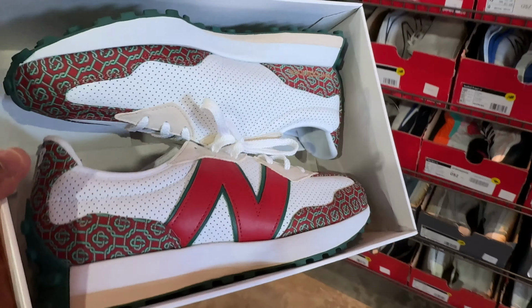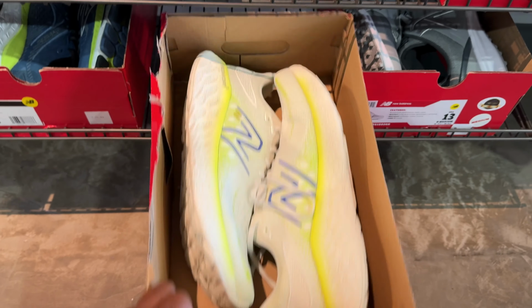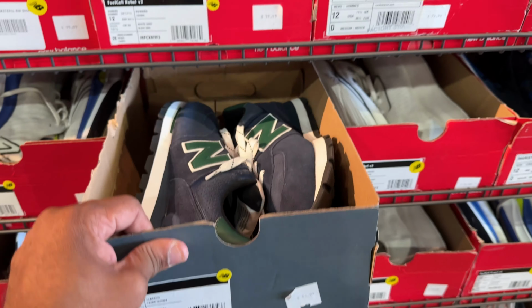Casablanca Tennis Club. Okay, could be a collab. Fresh Foam joints, Volt colorway and tan, 90 bucks with 30% off, size 13 though. They got my multiple sizes. They got my size. 574s, green and navy blue. 84 with 30% off, 149 for these joints, but you get an additional 30% off.